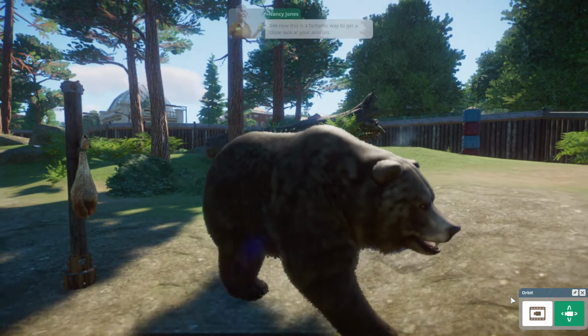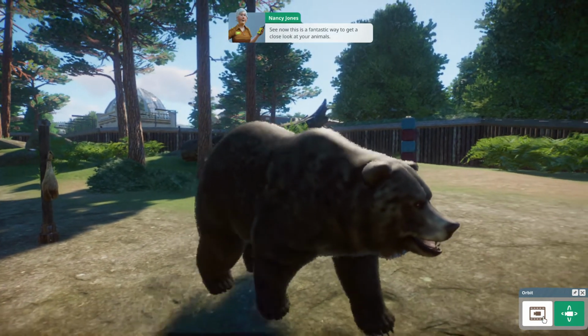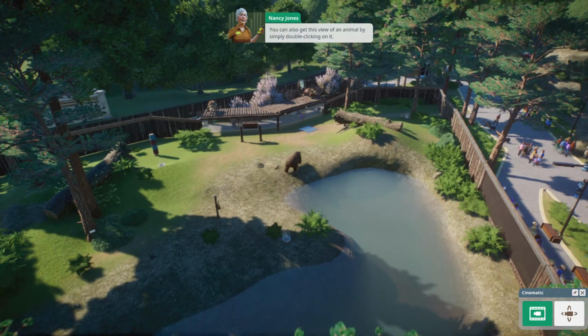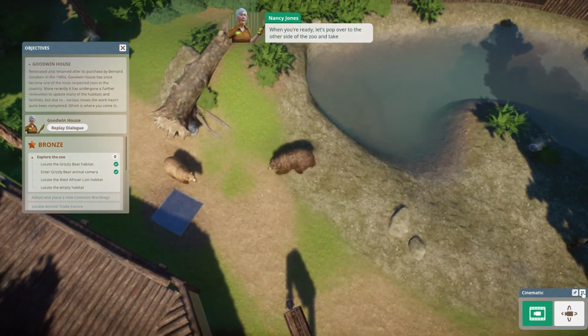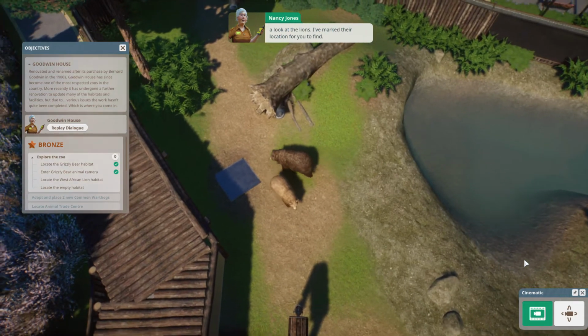See now, this is a fantastic way to get a close look at your animals. You can also get this view of an animal by simply double-clicking on it. Okay, when you're ready, let's pop over to the other side of the zoo and take a look at the lions. I've marked their location for you to find.